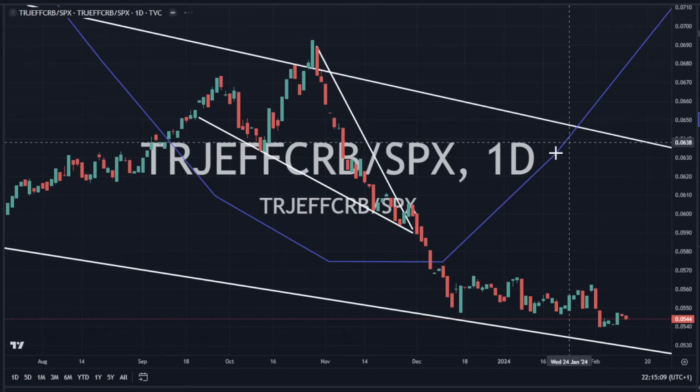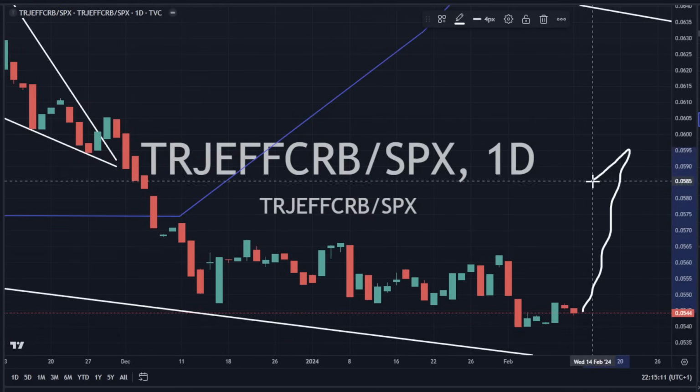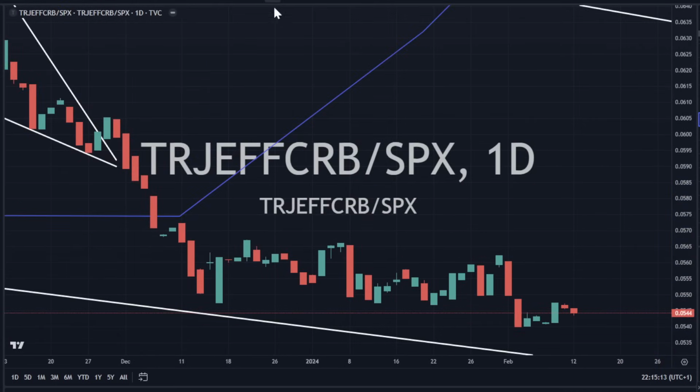And this is CRB versus the S&P 500. It still looks good to go higher, favoring the CRB index versus the S&P 500. And what would cause that? If I were to guess, oil goes up, interest rates go up, and oil's going to have to take off here. It's up against resistance, and I'll show you the oil chart in a little bit. And if we break, we could see yields start to move on up. And that's going to be a headwind to the S&P 500.